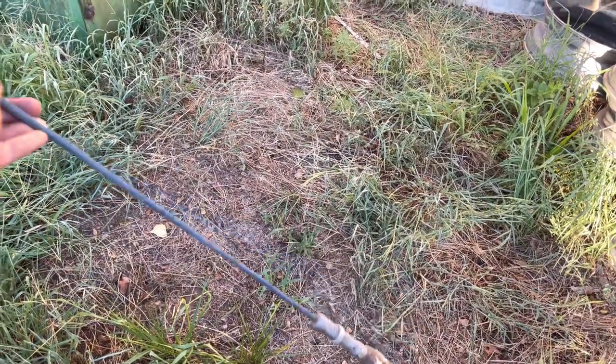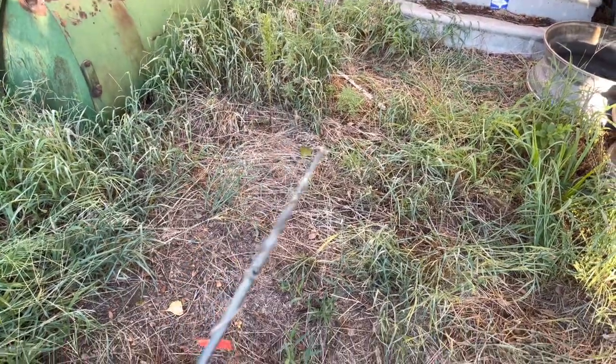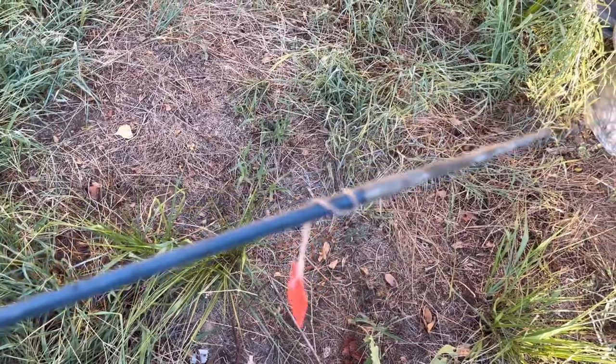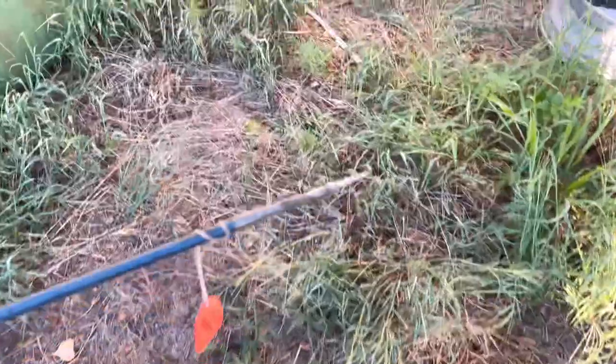I'm going to show you guys this pole a little bit better now. It's a collapsing pole. It collapses in on itself. If I can get this thing to focus. It wants to focus on the grass. Let's take it in here.